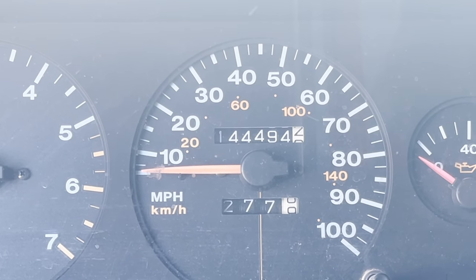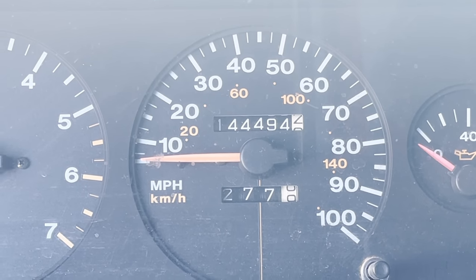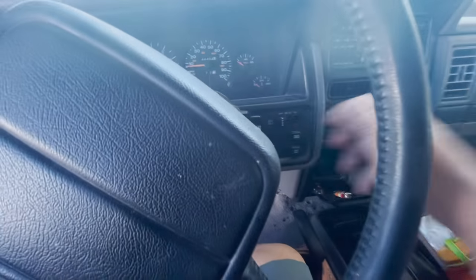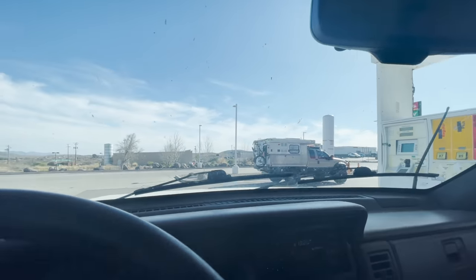I've put approximately 1,277 miles on this Jeep, putting it at 144,494 miles. So yeah, that's about where we're at. John Burt started up. Let's start her up. Oh, he's leaving. Let's go.